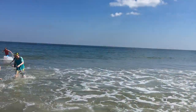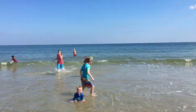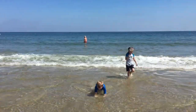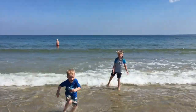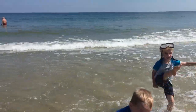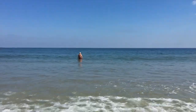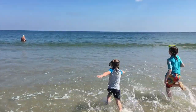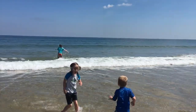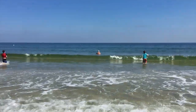Here we are. It's September 5th, 2018. We are at the beach. One last visit to the beach before we head out on the road, going across the United States. Beautiful day here at Salisbury Beach in New Hampshire. The water actually feels really good. It's not too cold, so glad we did it.